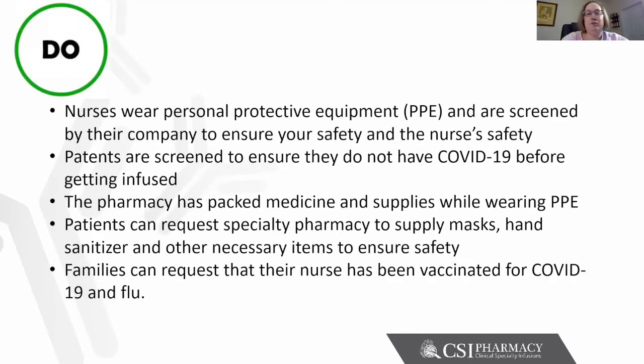Now, I have a slide for do's and don'ts because it's really important, especially in the day now where we're dealing with COVID. We want to make sure that nurses wear the personal protective equipment and are screened by their company to ensure safety for the patient and family members and the nurse's safety. And the patients are screened to ensure they don't have COVID-19 before getting infused. The pharmacy needs to pack medicine supplies while wearing PPE, and patients can request specialty pharmacies to supply masks, hand sanitizer, and other necessary items to ensure safety.